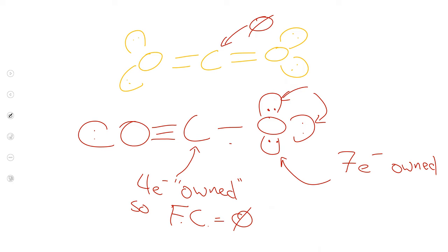Normally, if we're just counting protons versus electrons, we'd say it's got an extra electron, so it's negative. This oxygen controls seven electrons. It owns seven electrons, and on the periodic table it would have six. So it's got one extra electron. So the formal charge here for this oxygen is negative one.